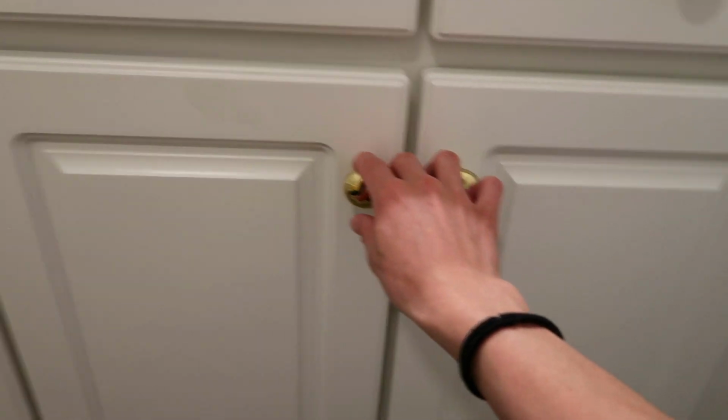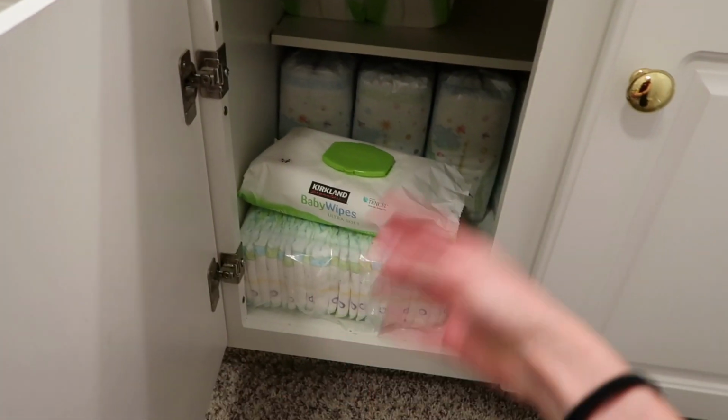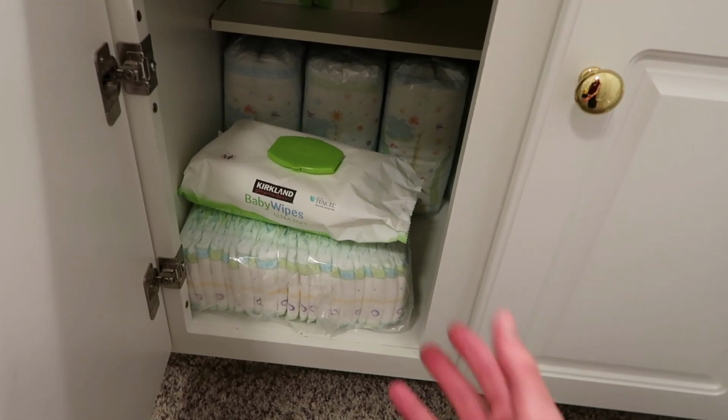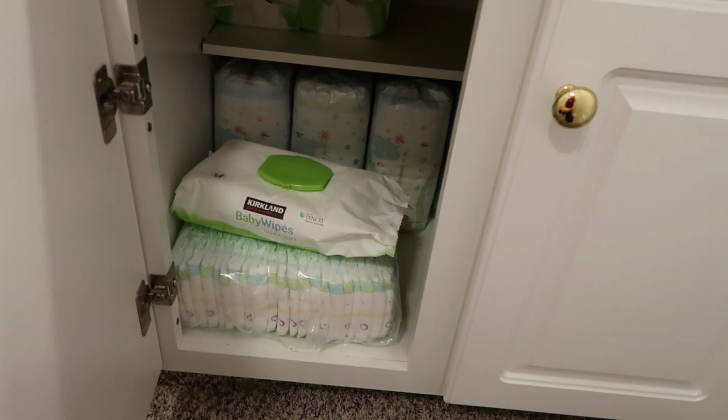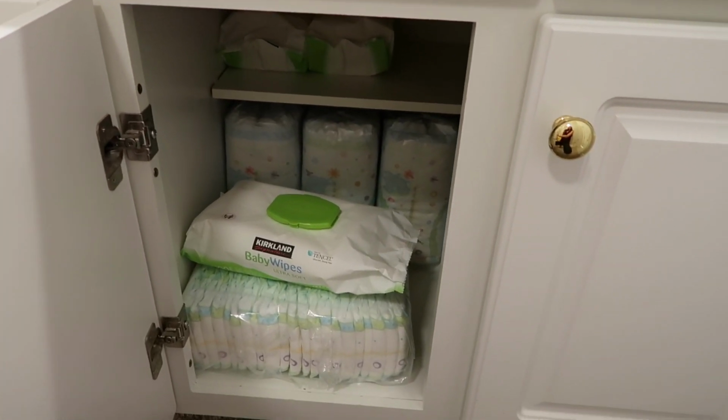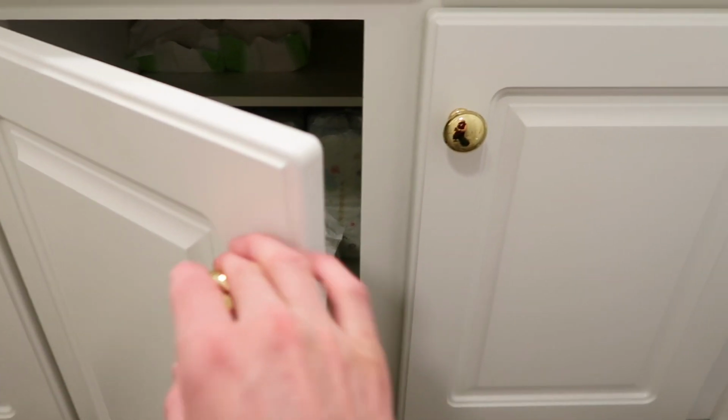When Kylie was little, she did used to come in here and she would pull the diapers out and stuff, but honestly, it didn't really bother me. It was just another activity as far as I was concerned, with her opening and closing and in and out and whatever, and it didn't bother me. So I'm planning to leave them unlocked if Mia is interested in doing the same types of things as she gets a little bit older.